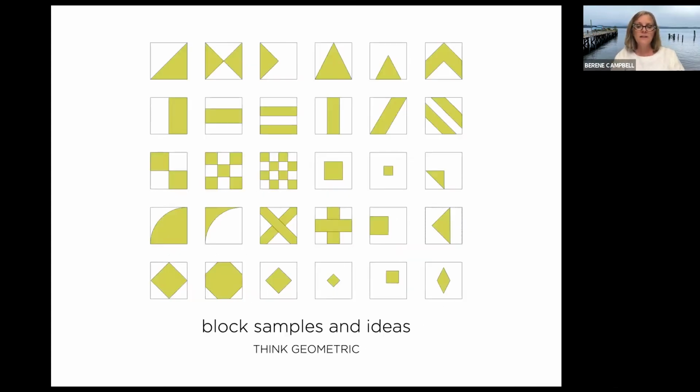And then here are some examples of geometric shapes. As I said, you can also come up with your own geometric ones if you want, but this is a good guide as to where it should go to stay within that modern geometric look and feel. And you can see it's quite fun also to have some variation of scale.